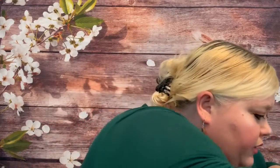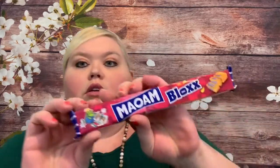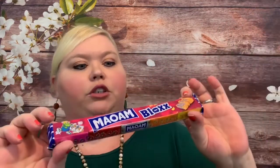And I still see something else. Oh, there's still a couple things. Gosh, this box is packed. What is this? Moam blocks? It feels like a chewy taffy candy or something. Let's see. Yeah, it's gonna be some kind. It says assorted. Oh, right here.